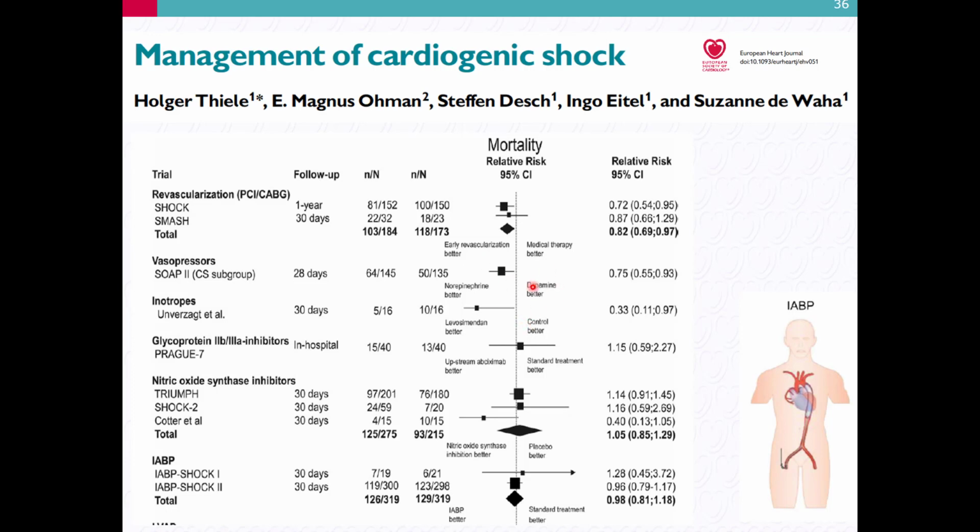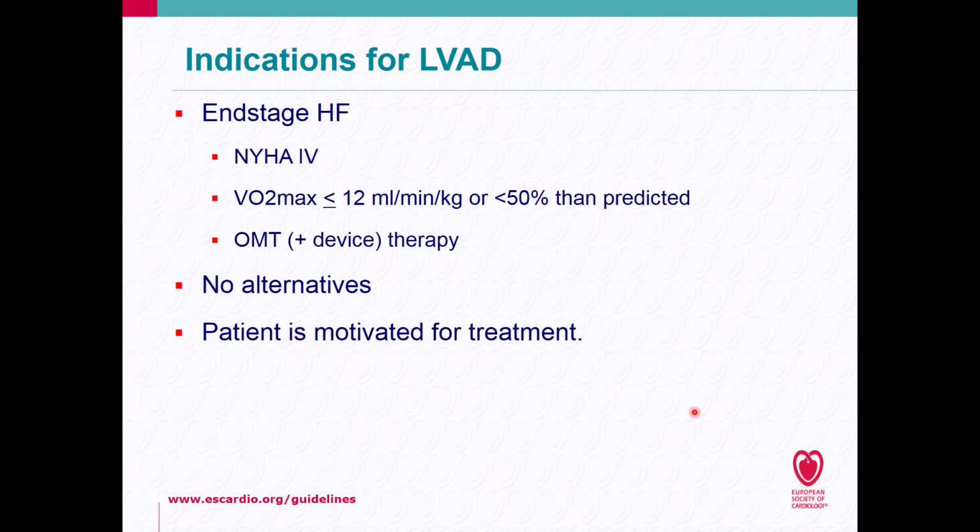So what are the indications for a left ventricular assist device, LVAD? Clearly end-stage heart failure is needed. They have to be in class 4. And these are the patients who are referred in a relatively stable condition, so they're not hospitalized at this moment for acute heart failure. If possible, perform a peak VO2. Less than 12 would qualify, or less than 50% of predicted. If the patients are very young, then less than 50% of predicted would also qualify.